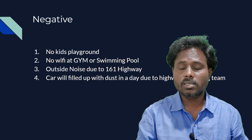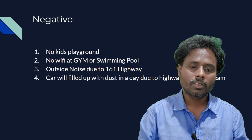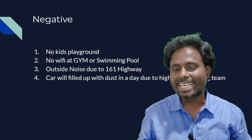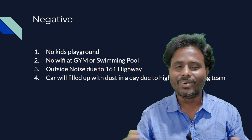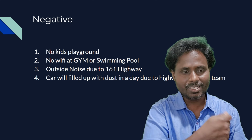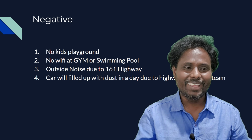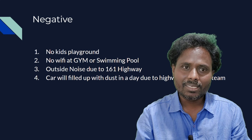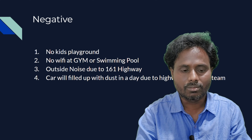And the other thing, as I told you, is the cleaning team comes and cleans the road at the scheduled time. So if the highway is not filling your cars with dust, the cleaning team makes sure they do their job of filling your cars with dust. Your car will have a lot of dust in it. So please clean your car at least once a week when you get time, because this is how it has been.